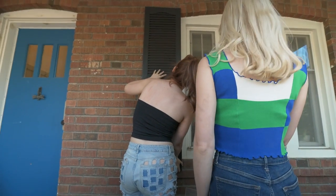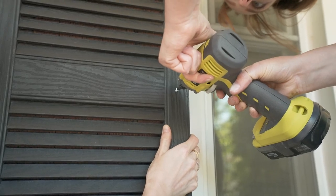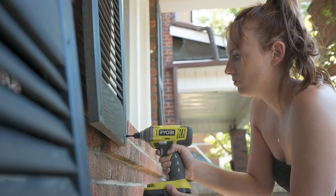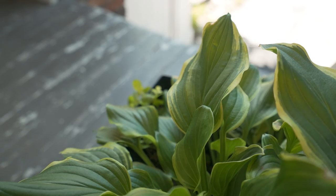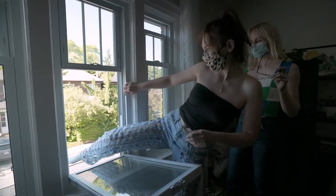Okay, it's finally time to put up these secondhand shutters. A hammer drill, a masonry drill bit, and some concrete plugs will get the job done. And of course, I had to do shutters on the upper window too, so I'm climbing through the window of the upstairs unit. I can't really figure out how to fully take out the windows, but I don't think I need them.